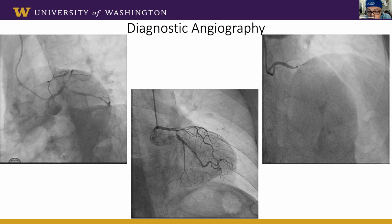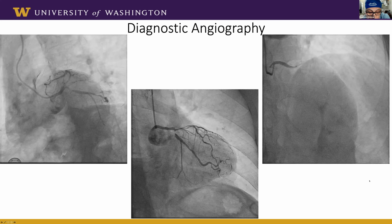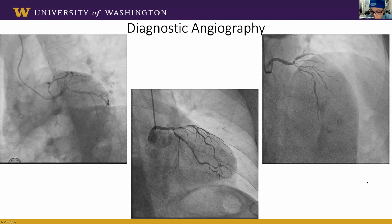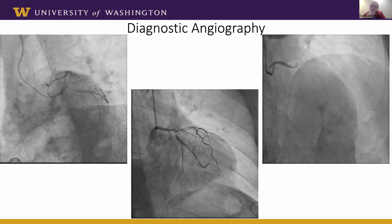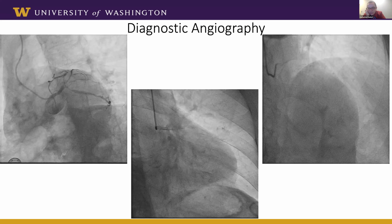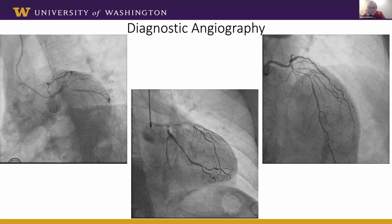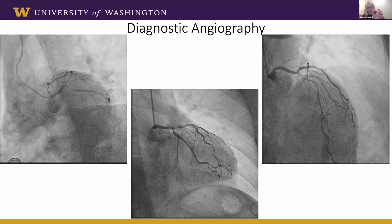So what do you think, Catherine, Dr. Kunkel, what do you think? Where would you start your stent, where would you stop? What kind of strategy would you use? Yeah, so I would really have a hard time not dealing with that second diagonal, the really large one, at the time of dealing with this. I think the likelihood of closing it down is high. The lesion at the ostium is at least 10 millimeters long.